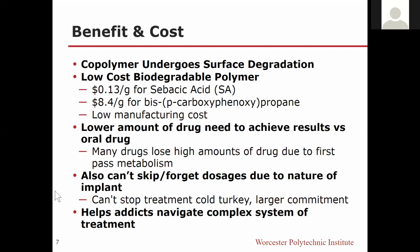Finally, our product offers a set-it-and-forget-it approach, which many people may find appealing as they don't have to remember to take pills daily or apply patches. Through the implantation process of our product, it'll dissuade people from stopping the recovery process before they are finished. In order to stop treatment prematurely, a certified physician would be required to make an incision and remove it.